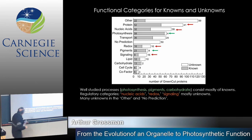If you look, however, at proteins involved in signaling in the green cut, you can see there are 16 unknowns with 9 knowns. So most of them are unknowns in terms of function. Anything to do with regulation, like nucleic acid transactions, has 39 that are unknown and 32 that are known, so more unknowns than knowns. So we have a lot of unknown function in this green cut, and the suggestion is that some of those, or many of those, may be associated with photosynthetic processes.